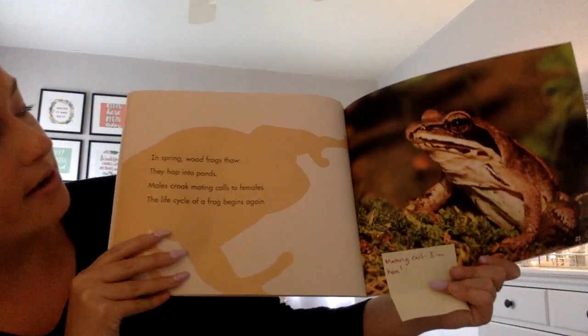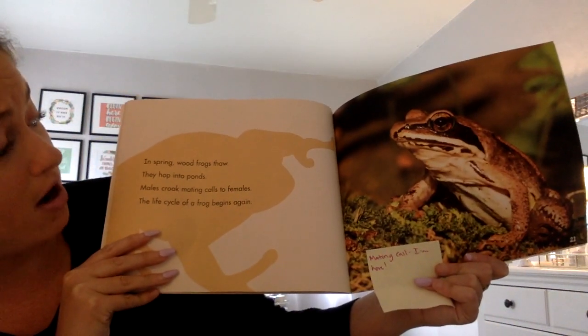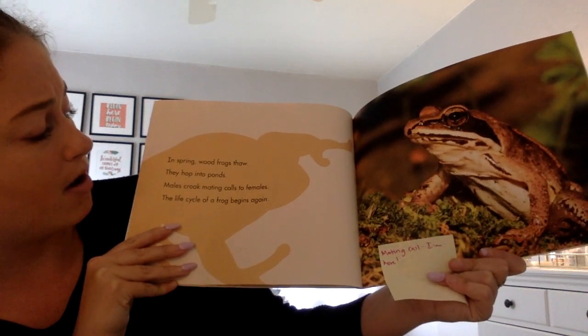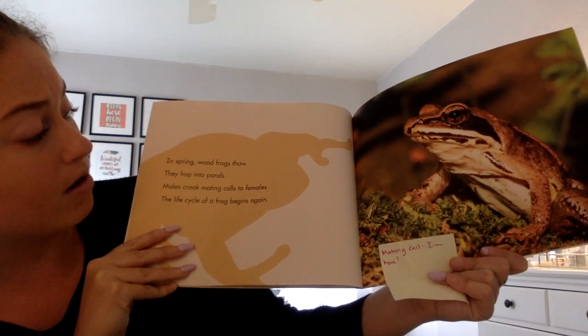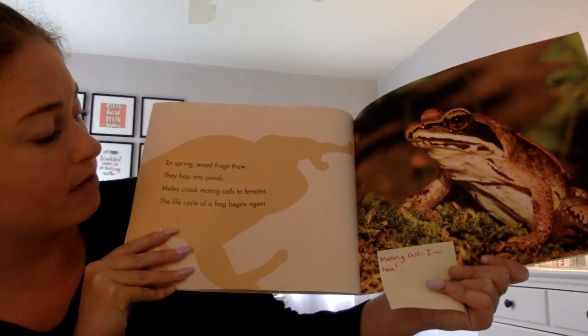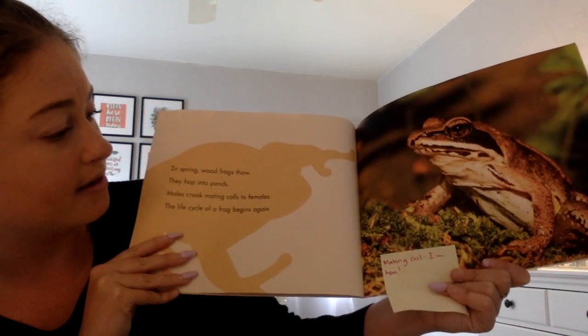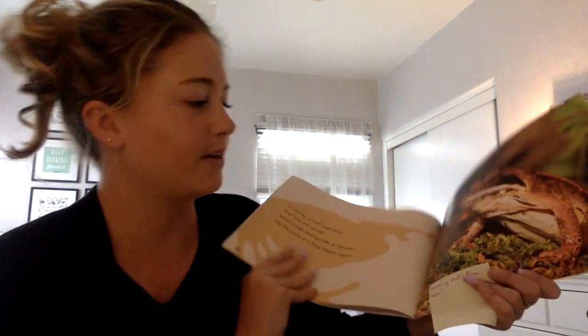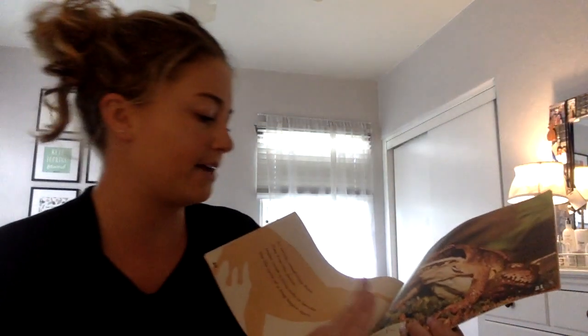In spring, wood frogs thaw. That means they unfreeze, friends. They hop into ponds. Males croak mating calls to females. The life cycle of a frog begins again. Friends, a mating call is like when a male frog, a boy frog, says to a female, "I'm here," right? They're letting them know they're ready to have babies.